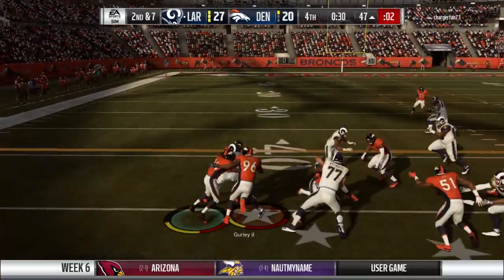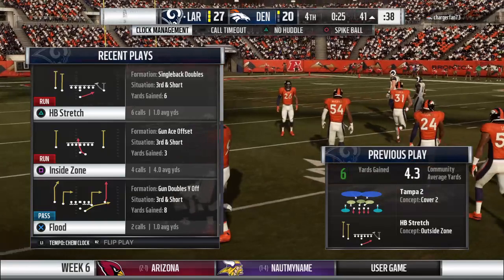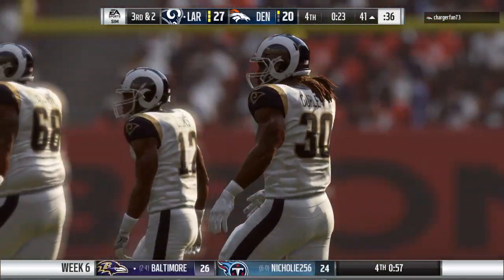Now it's Gurley. Broke through some contact, but unable to reach the 40. It's a gain of 6, moves him to a manageable 3rd and 2 situation.